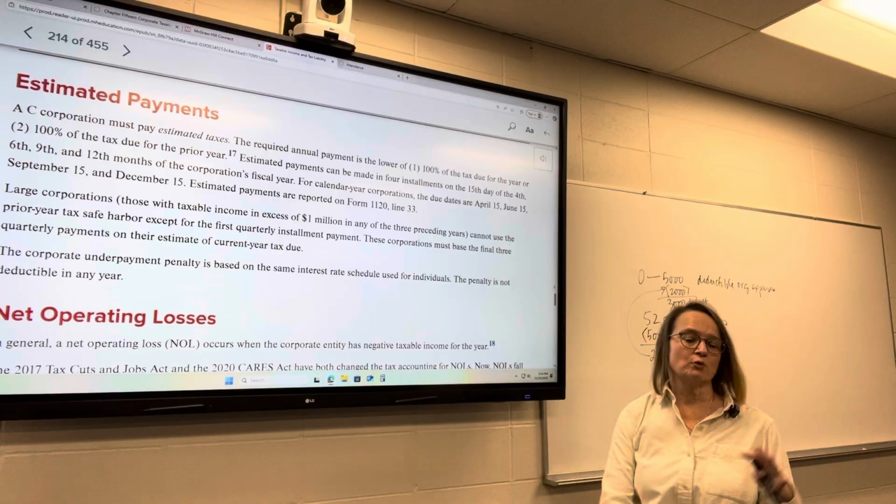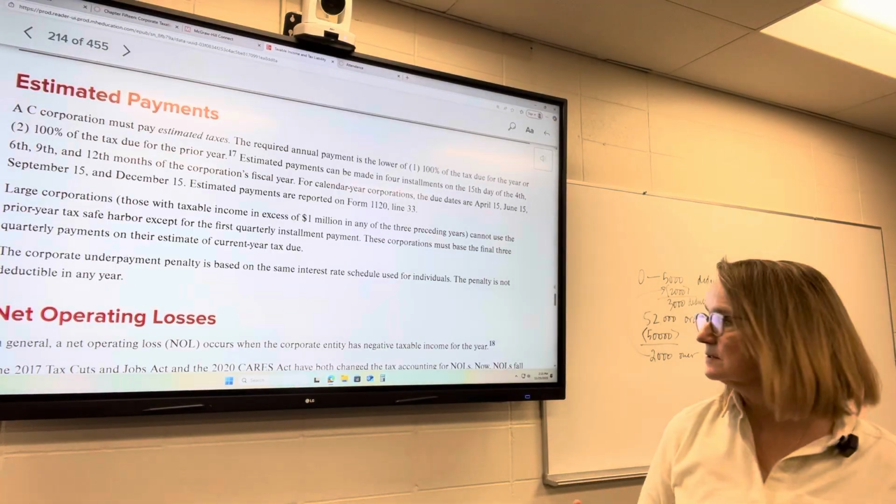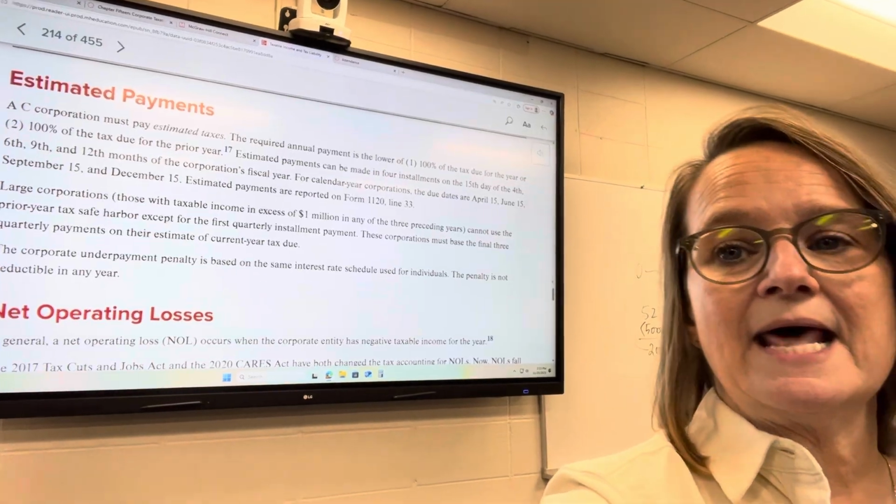There are underpayment penalties. Of course, there are all sorts of penalties that are assessed. All right, we'll talk about net operating losses.